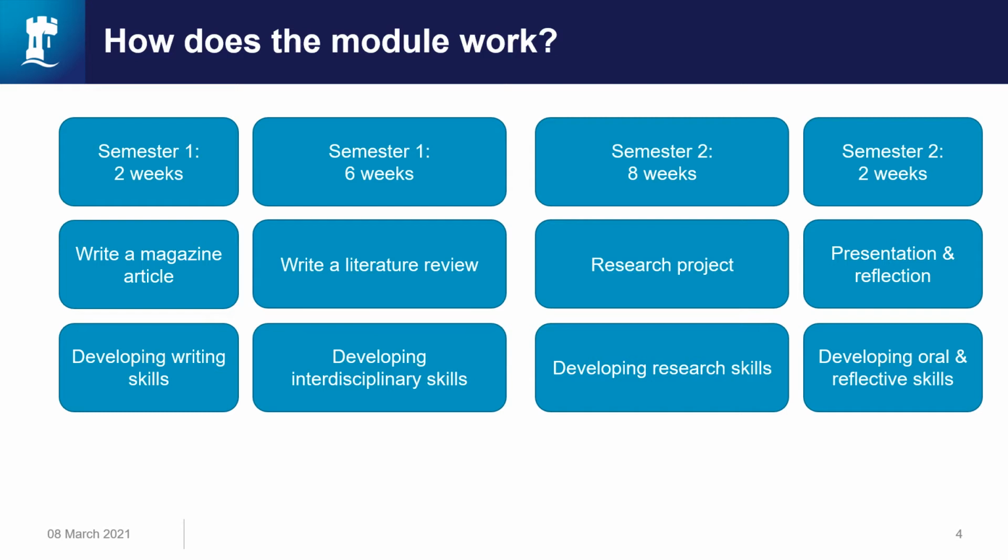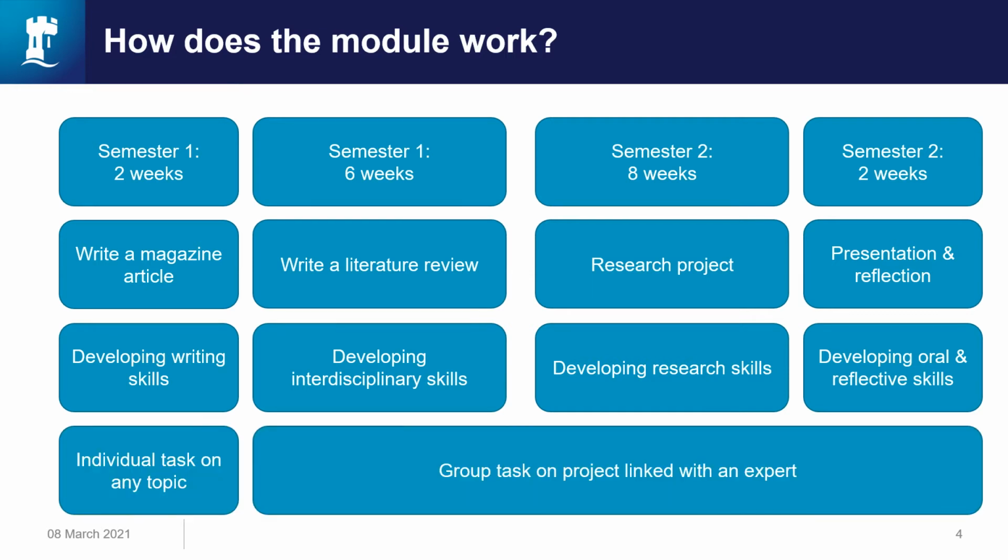The reason for the different tasks is to build up different skills over time. So we start off by developing their writing skills and not focusing too much on the science, for example. Then we ask them to write an interdisciplinary literature review, which builds up their integration of knowledge across different subjects. Then we ask them to develop their research skills, which is the main focus of the module, before asking them to develop their oral and reflective skills at the end. Most of the tasks are completed in groups, and they are supported by an expert who is one of the scientific researchers in that area from the university.